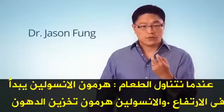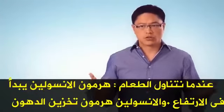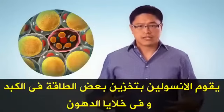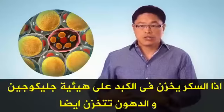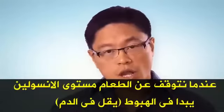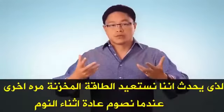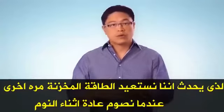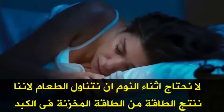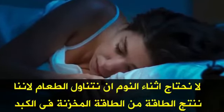So when we eat food, the hormone insulin starts to rise. And insulin is a storage hormone. It stores some of this energy in our livers and in our fat cells. So sugar gets stored in the liver as glycogen, and fat gets stored as well. When we stop eating, the insulin levels start to fall, and what happens is that we start to bring this energy back out. So that when we're fasting, usually during sleeping, for instance, we don't have to constantly eat to feed ourselves because we're generating this energy from the fuel that we've stored away.